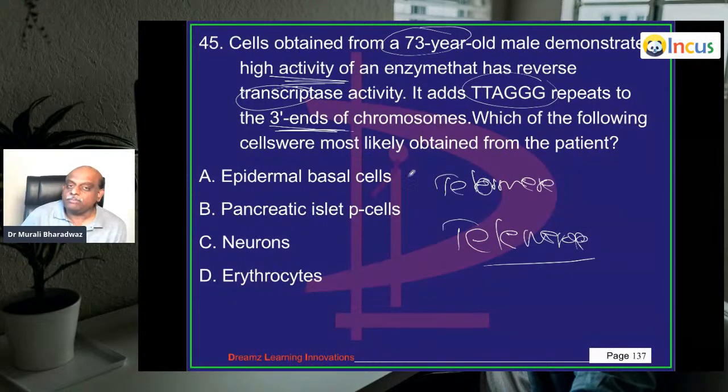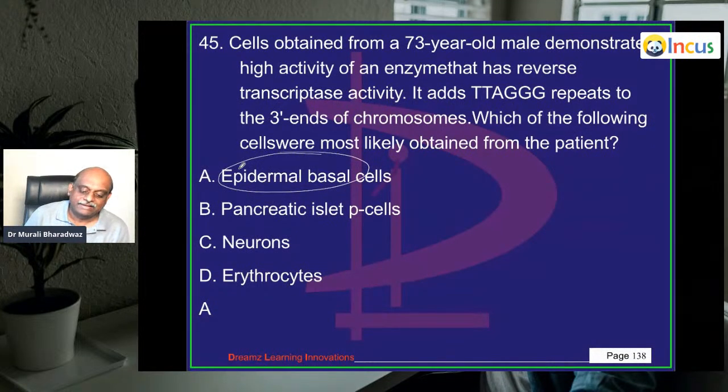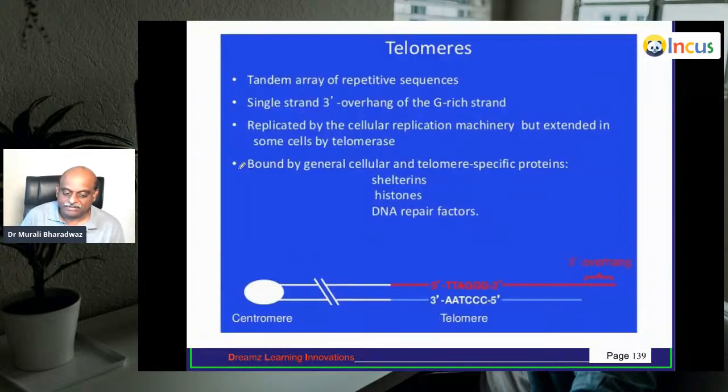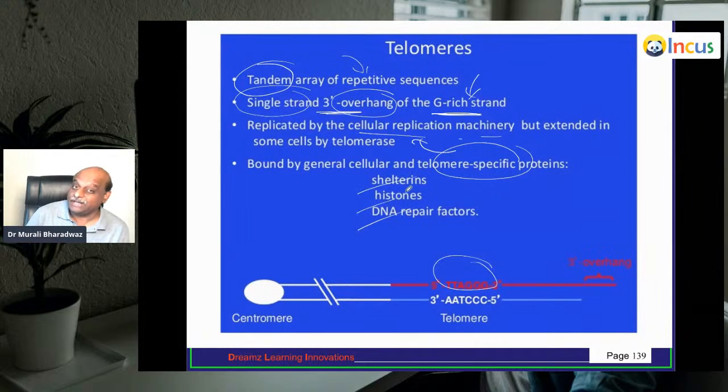So doctor, telomerase activity: those cells which are constantly regenerating don't want to enter into senescence, like epidermal basal cells. Neurons and erythrocytes are fixed; they can't continue to multiply. Telomeres are the tandem array of repetitive sequences, a single strand 3' end overhang, and they are guanine rich strands, TTAGGG. They are replicated by the cellular replication machinery. And there are some telomere specific proteins like histones, DNA repair factors, shelterins, etc.